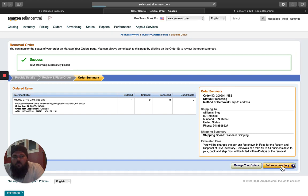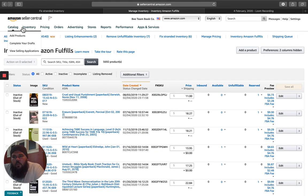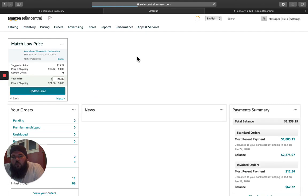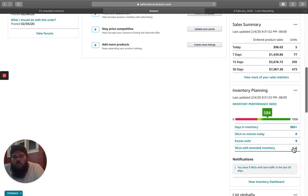I can then return to my inventory. I can do something different on this page. I can go back into my stranded inventory by hitting this logo up here, and it takes me back to the home page, and then I can go back into stranded. And it still says 6, but once it updates, it'll say 5. As you can see, the restock inventory finally cleared out. Now it says 0. So it just takes a few minutes for things to clear out. But that's how you handle stranded inventory, and that's how you handle SKUs that you don't necessarily have to restock.